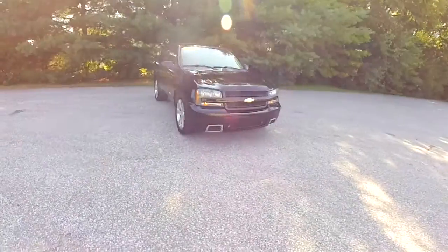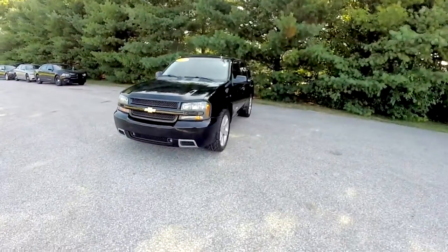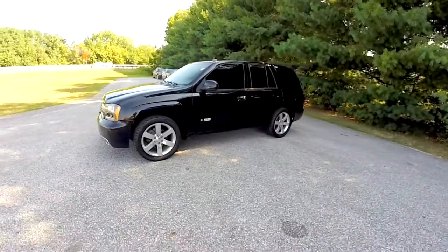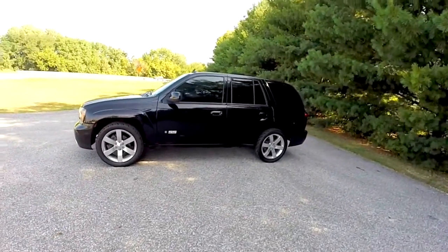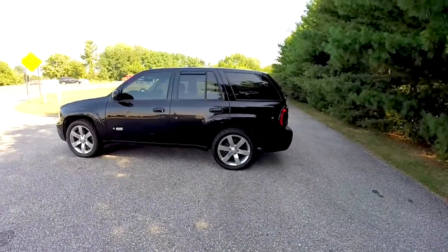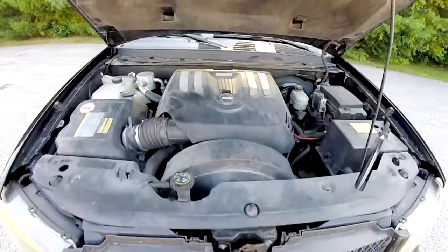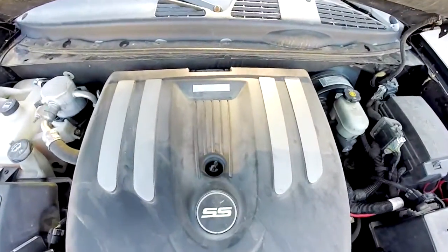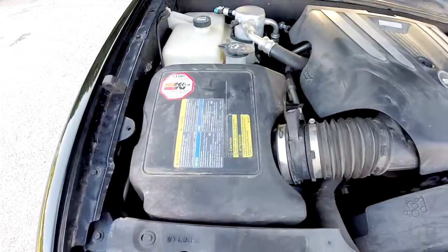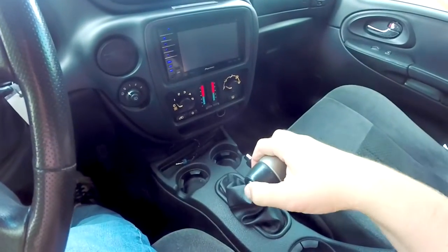Hello everyone. Today we're going to take a quick walk around look at this very nice 2007 Chevrolet Trailblazer SS. This Trailblazer is in black clear coat, has the ebony premium SS cloth interior. This vehicle is rear wheel drive. It is powered by the Vortex 6000 6-liter LS2 V8 engine. Has a 4-speed 4L70E heavy-duty automatic transmission.